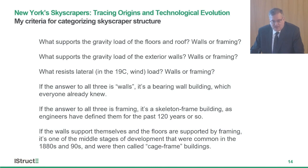Or is it supported by metal framing? If we're talking about the late 19th century, it's not going to be reinforced concrete. It would have to be metal. So what supports the gravity load of the exterior walls?